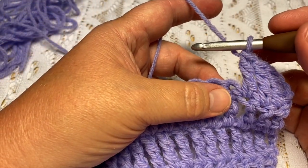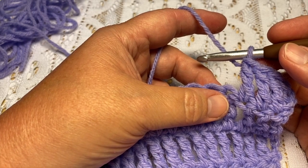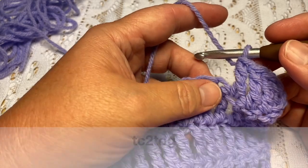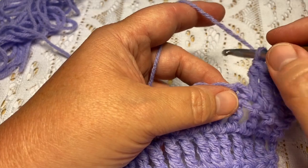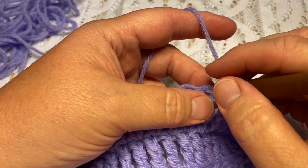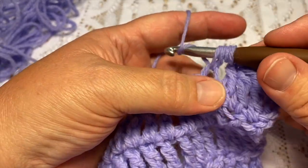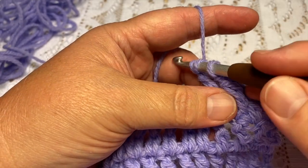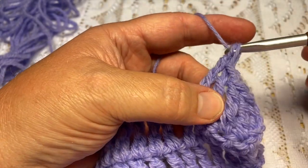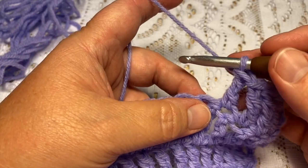So on this one, we will be triple crocheting two together. TC2TOG is how it can be written in a pattern. On a triple crochet, you wrap your hook twice, you enter into your stitch, yarn over, pull up a loop, yarn over, you pull through 2 loops, yarn over, pull through 2 loops, yarn over, pull through 2 loops. 1 triple crochet completed.